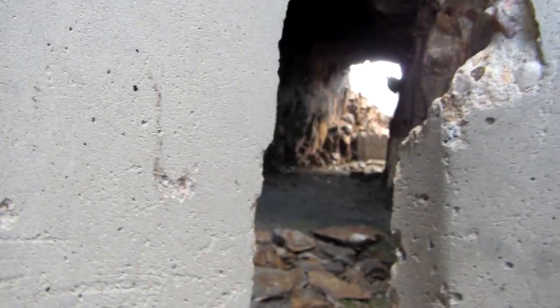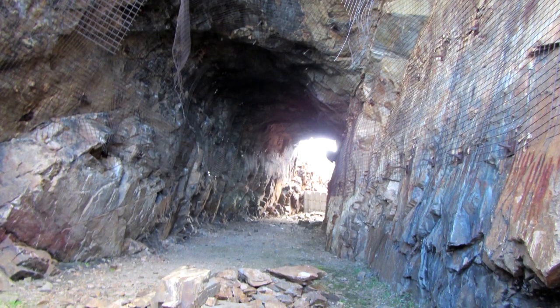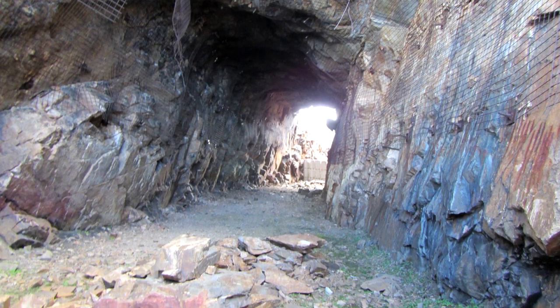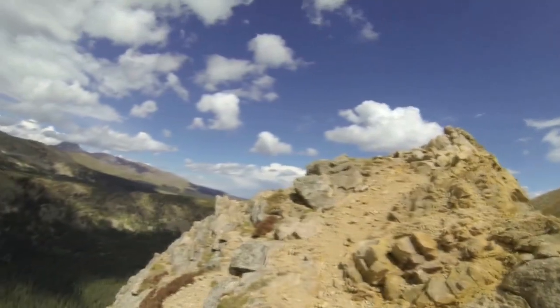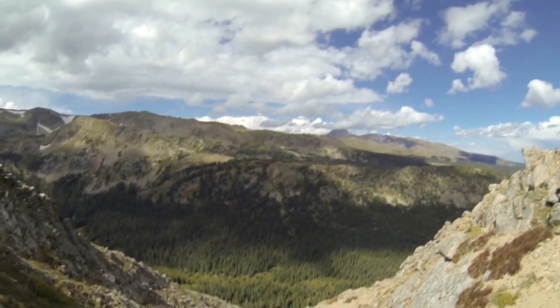The hike culminates at the Needle's Eye Tunnel. The tunnel was closed in the 1980s due to falling rocks and someone was injured. There was a lawsuit. Some mitigation has been done, but it's too dangerous to enter. As cool as the tunnel is, this hike is about the journey, not the destination. To get to the tunnel, you have to walk over two of these.